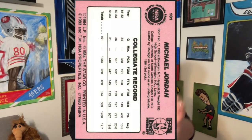I've had people actually come out and say the Star card wasn't a licensed card. They didn't realize that this was a licensed card. It's right on the back of the card. It says NBA, licensed by the NBA, on the back of that 84 Star card number 101.